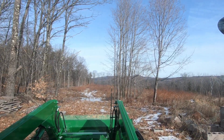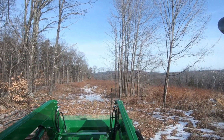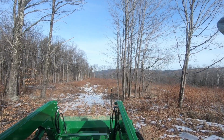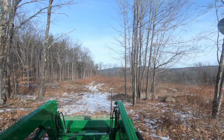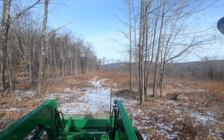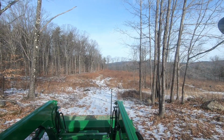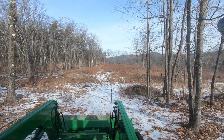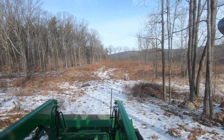Going down to the lower pasture, an area that most of you have never seen. I have probably about 10 or 15 trees that I've cut down over the last year or two. It's in a location that's a little bit difficult to get to, simply because there's a lot of stumps and things like that in the way.